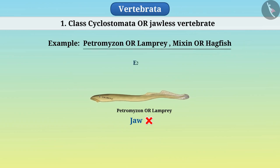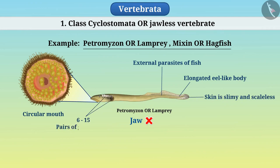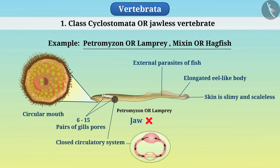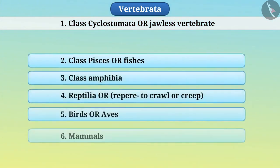All these are external parasites of some fish. They have an elongated eel-like body. The mouth is circular and the skin is slimy and scaleless. They have 6 to 15 pairs of gill slits for respiration and have a closed circulatory system. They have cranial and spinal cartilage. They reproduce through sexual reproduction. Except for cyclostomata, other vertebrates have jaws.